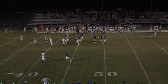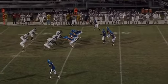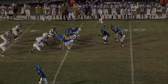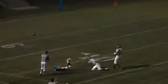So this is the 3rd time Blacksburg will start inside Liberty territory. One time they got a touchdown, one time 3 and out. So let's see which trend starts. Shotgun, Travis looking to throw, throws deep. He's got Jordan Porter, but this is over the head of everybody. Anthony Reynolds a little bit on the defense as well.